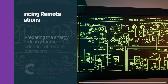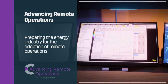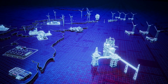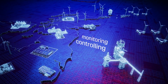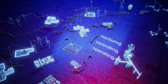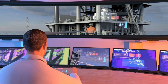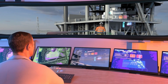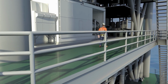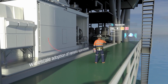Advancing remote operations, preparing the energy industry for the adoption of remote operations. Remote operations have a key role to play in monitoring, controlling, and operating the complex energy mix necessary to deliver a successful energy transition. The Advancing Remote Operations (ARROW) project is equipping the energy industry with the knowledge and technology solutions needed to accelerate wide-scale adoption of remote operations.